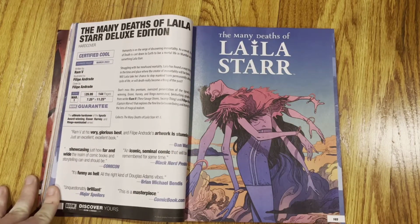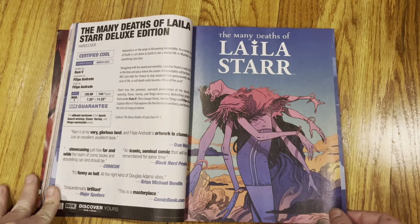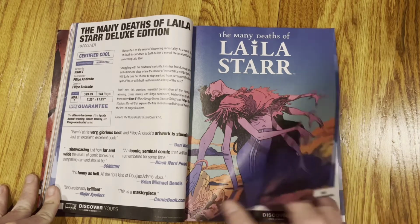This warms my heart. The Many Deaths of Layla Starr was one of the best miniseries of 2021. It won a bunch of awards, including our own 11 O'Clockers. We're getting a deluxe hardcover edition of this, written by Ram V with Philippe Andrade on art. If there were ever a Boom miniseries worthy of hardcover treatment, it is this one.